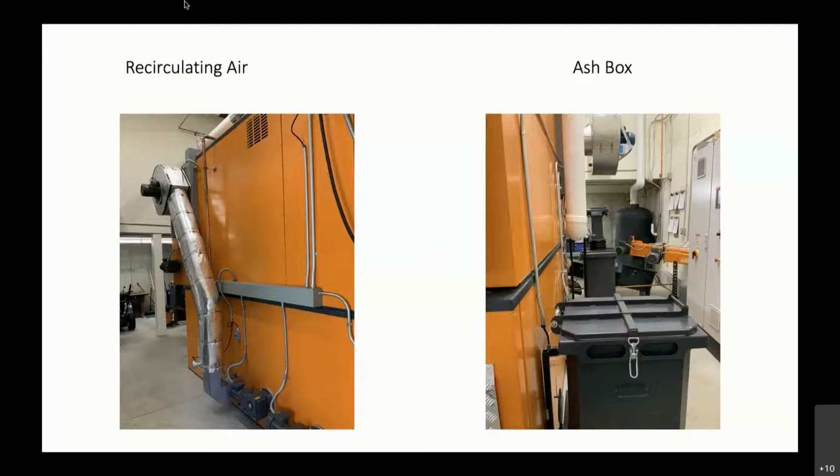Again, it shows the recirculating. So when we use these dry chips or pellet boilers, and we still have almost 200 pellet boilers out there, and then we have about 50 of these chip boilers out by now. When we use these chip or any dry fuel boilers, we have to have recirculating air on there in order to make this all work.